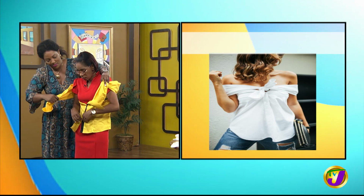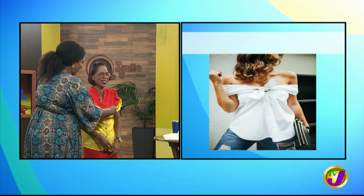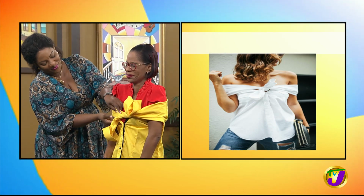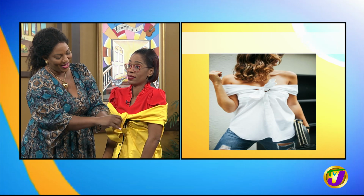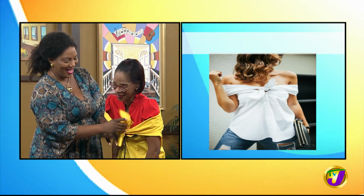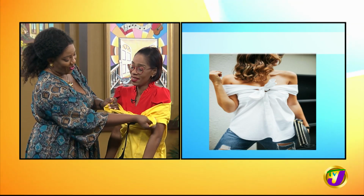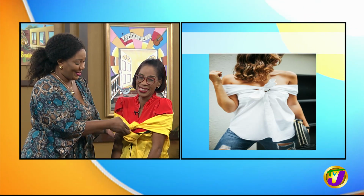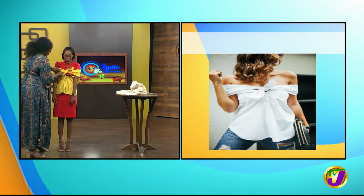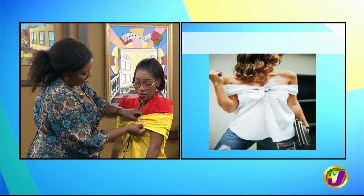You can't button the shirt. It's a makeshift right now. Why are you laughing, girl? We're getting there. You got a straight jacket for you. Lord, this is sexual harassment. Oh my God.